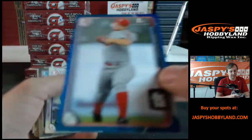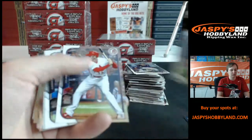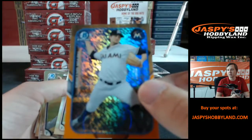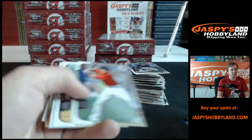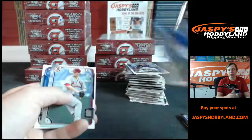Blue paper of Nick Petrie. Number 150. Orange Mini, Trevor Williams. Number 25. Trevor Williams, Orange Mini. Got a mini slot. Got a mini of Joey Gallo.